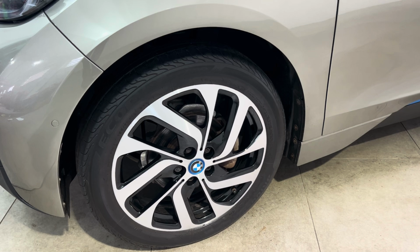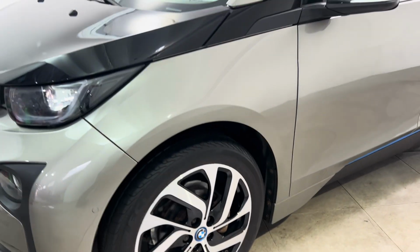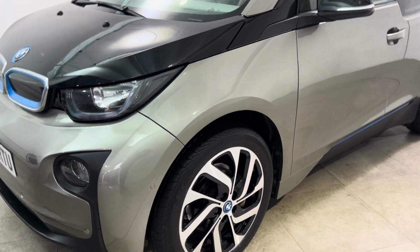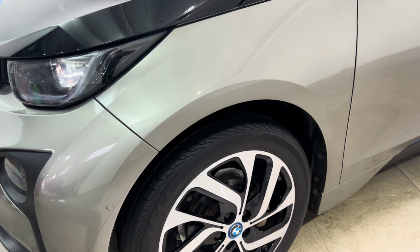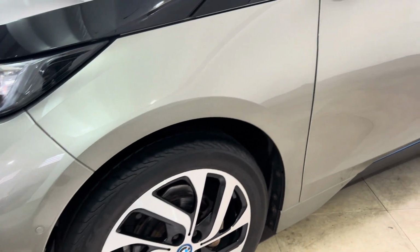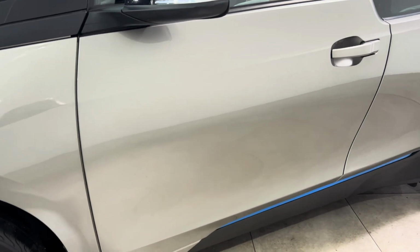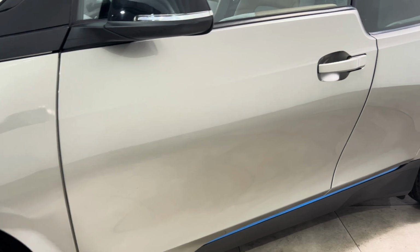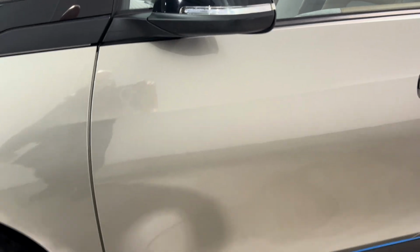Starting with the passenger front alloy wheels, struggling to see a single mark at all. Car's got a full set of premium branded Bridgestone tyres fitted, always a sign of a very well maintained vehicle. Can't see anything negative to point out on the passenger front wing. Moving on to the passenger door, exactly the same, struggling to see anything to mention. Both of the mirror covers free from any scuffs or marks.